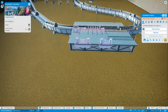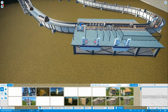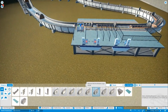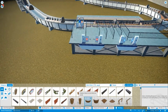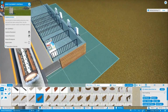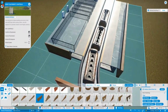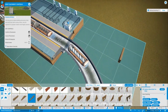So there we go, you can now see the entrance and the exit going in just here. Yeah, I've gone for a bit of a wooden hut cabin with the station, similar to the coaster. I did want to use these kind of Bavarian looking pieces, but there were no pieces that would cover up the bottom section of the station. So I ended up just making a similar looking station to the B&M Hypercoaster.